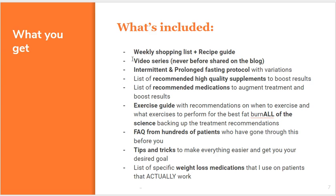Now, again, that's one of those things where in a perfect world you would have someone tell you exactly what you need, but this isn't that. If you're looking for that, then you need to hire somebody like a health coach or a physician to guide you through this entire process, which is going to be much more expensive, of course. But if you have the ability and the willpower to do it, I'm giving you everything that you need to do it on your own.